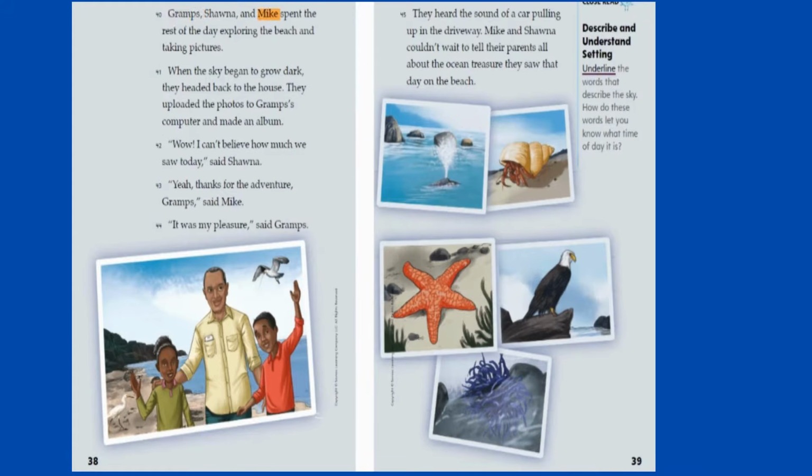Gramps, Shauna, and Mike spent the rest of the day exploring the beach and taking pictures. When the sky began to grow dark, they headed back to the house. They uploaded the photos to Gramps' computer and made an album. "Wow, I can't believe how much we saw today," said Shauna. "Yeah, thanks for the adventure, Gramps," said Mike. "It was my pleasure," said Gramps.